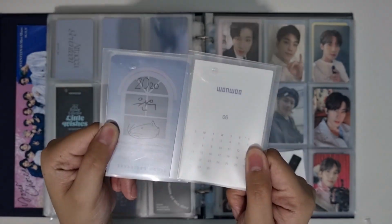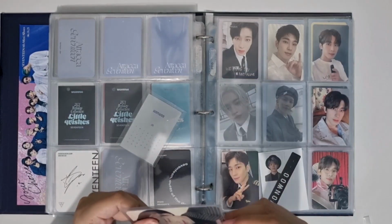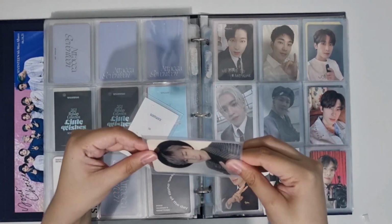I have this right now. And the next card that I'm showing is from the 2020 Season's Greetings, which is very, very cute. I love this one because he's winking, the hat, the hair, the peace sign. This card is very, very good. So this is actually one of the cards that I don't have for Junhui.